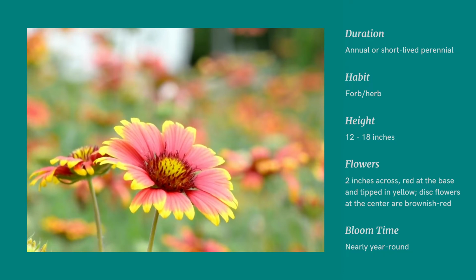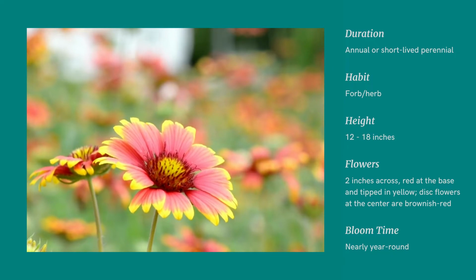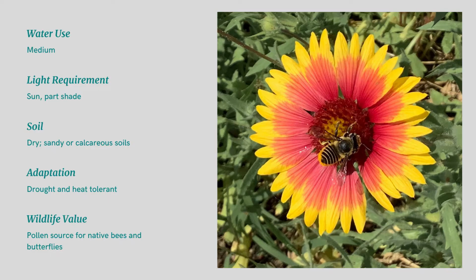In our area, they bloom nearly year-round. I see the ones in the EIH garden, and they are constantly blooming. Water use is medium. Overwatering may actually cause the foliage to become floppy.